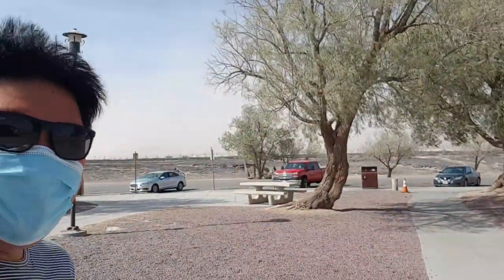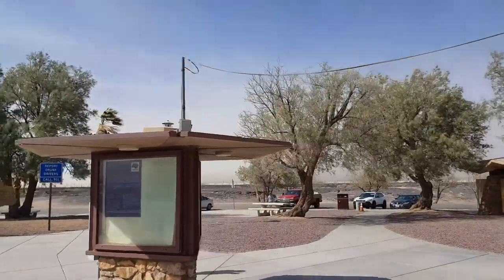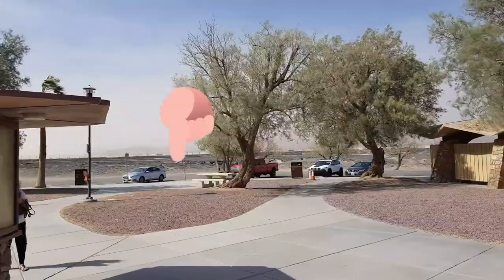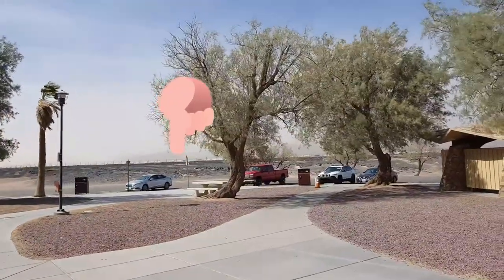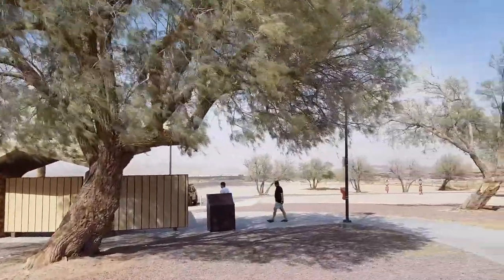So I received a message in my phone. Apparently there's going to be a sandstorm alert. Or rather, there was a sandstorm alert. It just filled my face, so I'm covering up. The sandstorm is fast approaching. Oh, and if you can see those black stuff on the ground just in front, there was actually a fire here recently, that's why it's burnt.